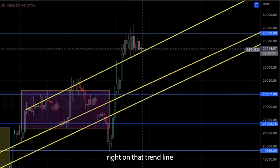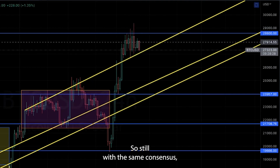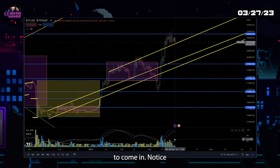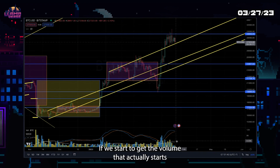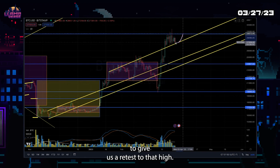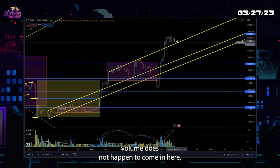Currently we're playing right on that trend line as we speak, so we still sit with the same consensus. We are still looking for a potential pullback and for the potential volume to come in. Notice our momentum is actually starting to curl a bit. If we start to get the volume kicking in, then we can utilize this trend line as potential support to give us a retest to that high. If the volume does not come in here, then the consensus will stay the same as last week, looking for the retest of the trend line.